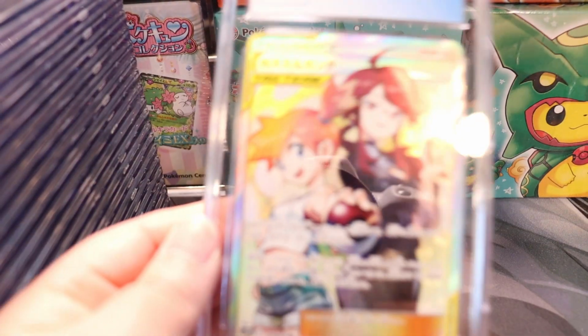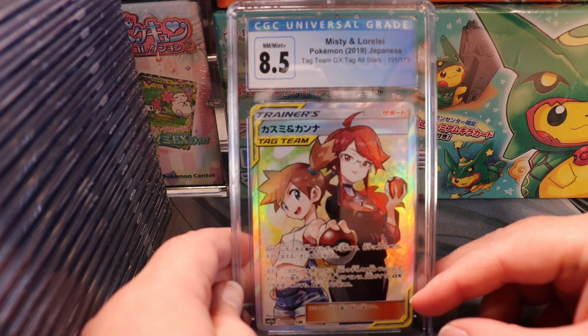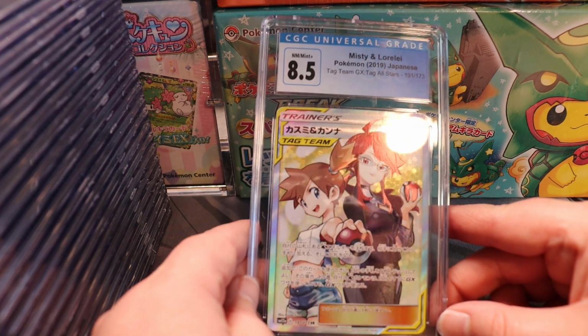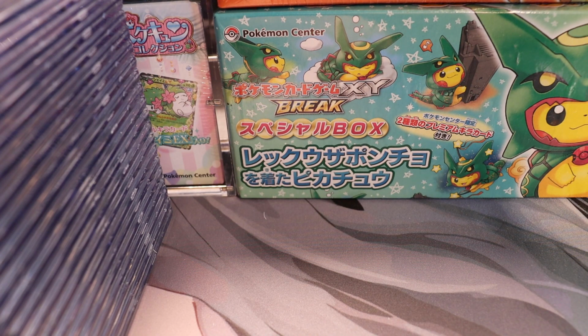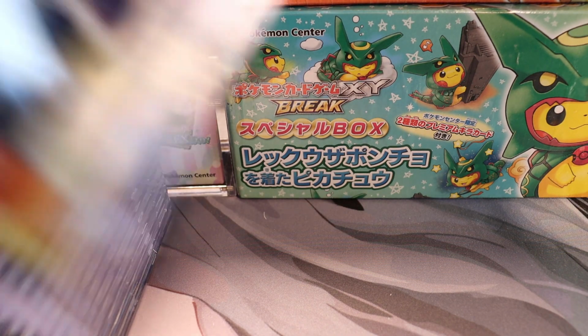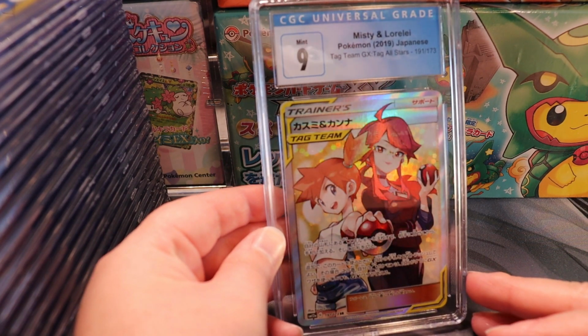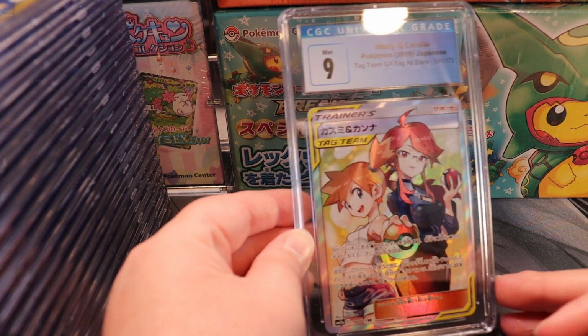Now there is a mix of Japanese and English. This is Misty and Lorelei from Tag Team GX Tag All Stars. Got an 8.5. Now I didn't get the subgrades because it would have been another, I think, $50 at the time. And let me tell you, for as many cards as I have here today, I was not going to get any subgrades at all. Oh, I do have duplicates. I told you, it's been a long time since I submitted these. We have a 9, another Misty and Lorelei.